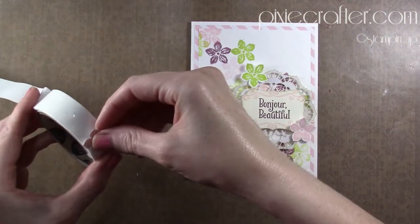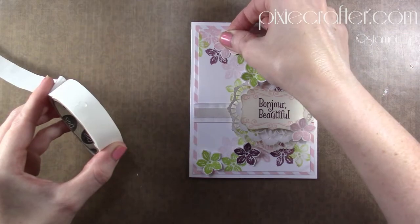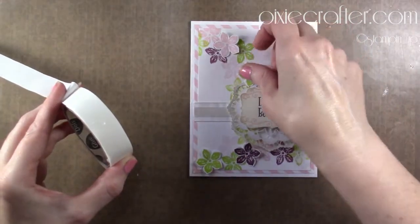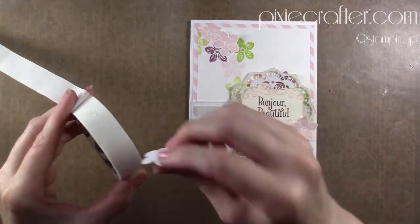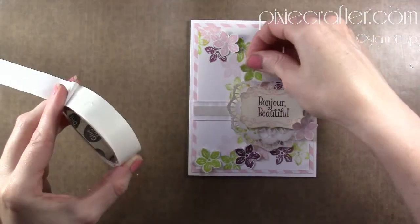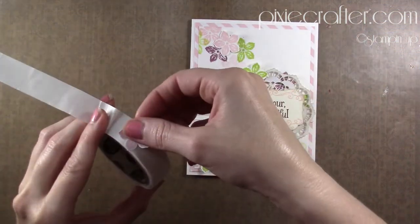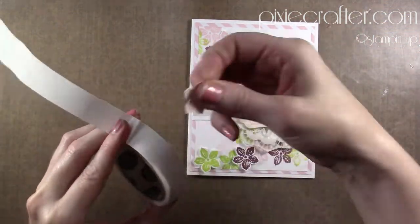All right, so now I'm going to do this, and it's going to be so pretty and soft and lovely. Nope, you actually have to have a glue dot on the back in order for you to stick, don't you? Funny how that works. Come on.